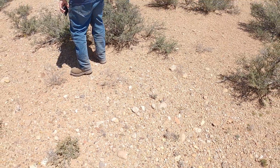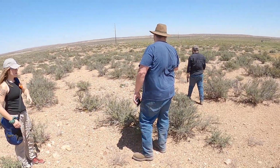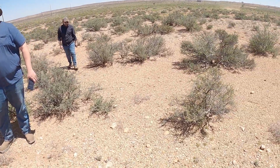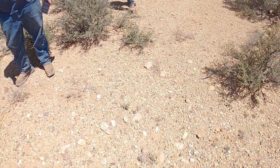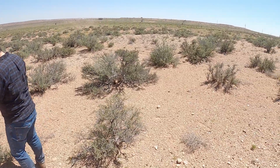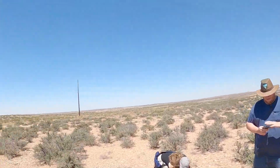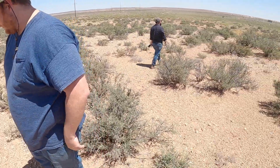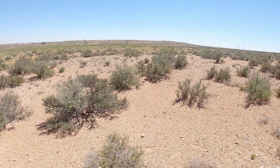So what was found out here? Who knows? Just as blind as the rest of you. Nice. That's what we're looking for. Well, I'm thinking mostly flakes, very similar to the last site probably. I don't see any features yet. I'd be surprised. It's not very big. So how big is it exactly? There are definitely some flakes around. Nice piece.